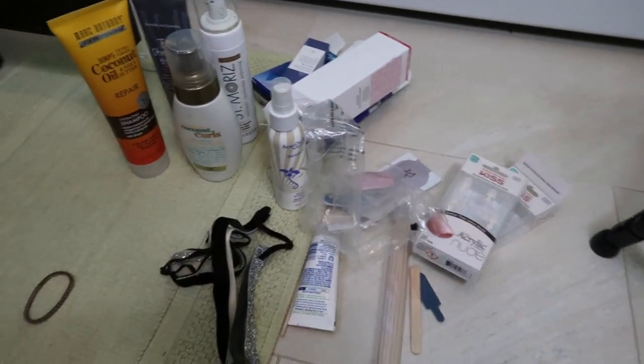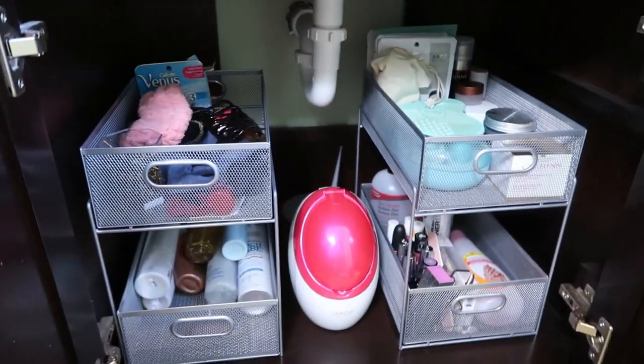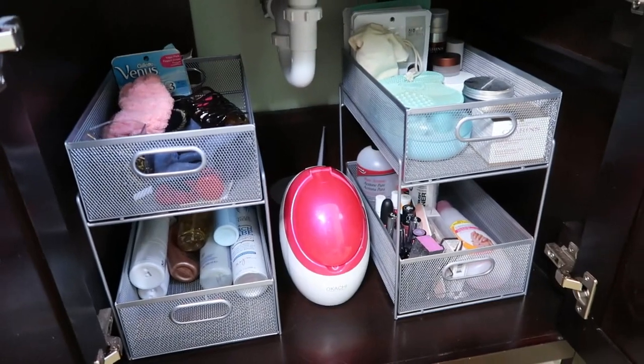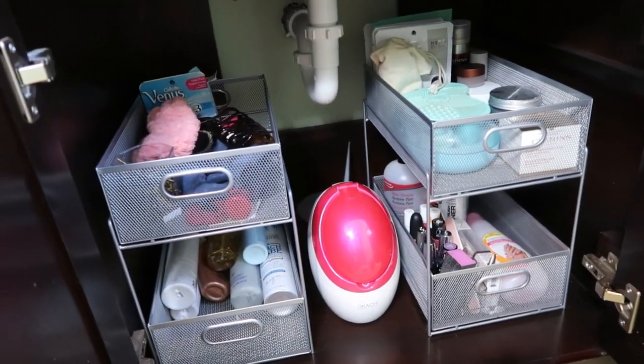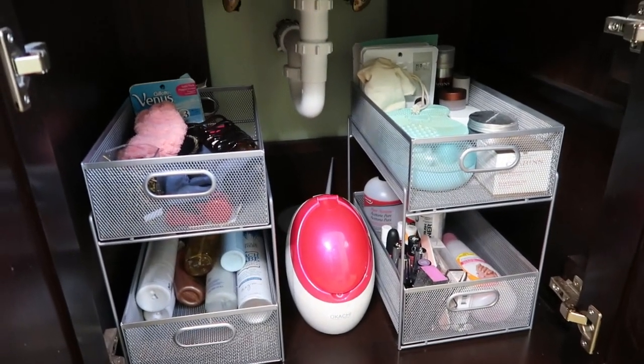And yeah, here is how the inside of my vanity looks. So nice and organized now. I absolutely love it.